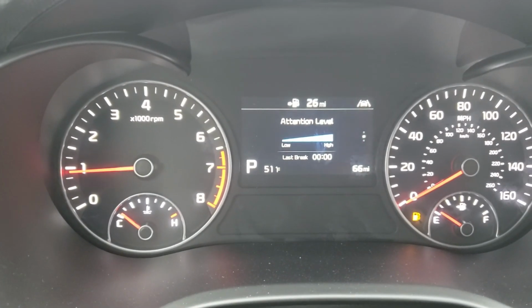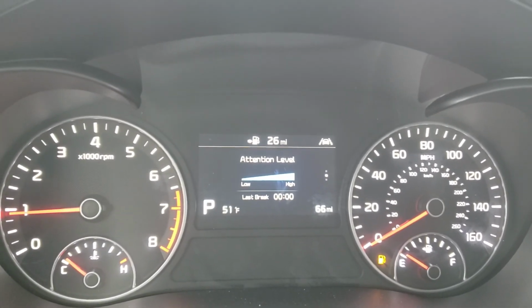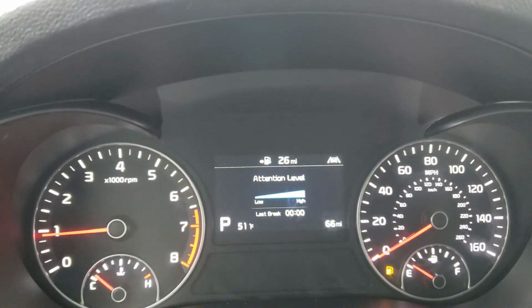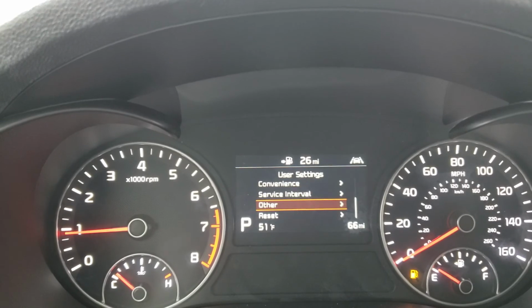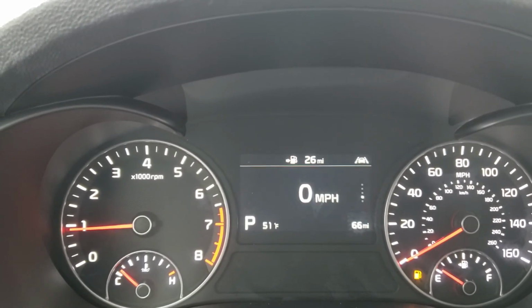This is going to actually track your eyes, see where you're looking, so that if you're maybe losing focus on the road a little too often, it's going to alert you, warn you, say, hey, maybe you're getting a little bit tired, maybe you need to pull over. That way you're not losing focus on the road without knowing. Tire pressure sensors, and then settings. You can set up some more stuff on here. Make sure everything is the way you want it to be. Usually like this with the speedometer.